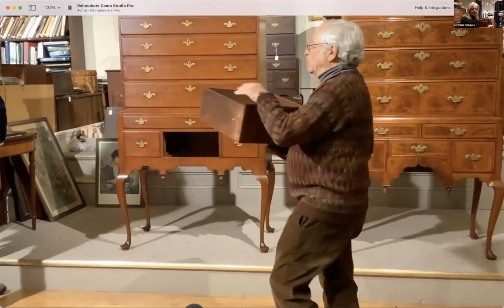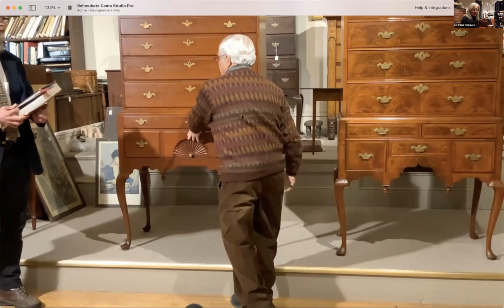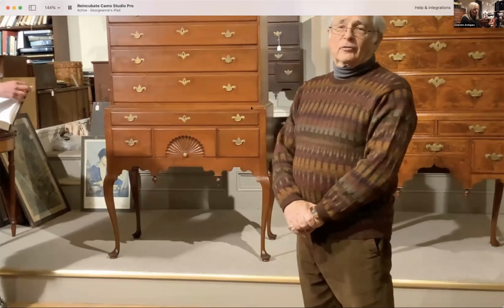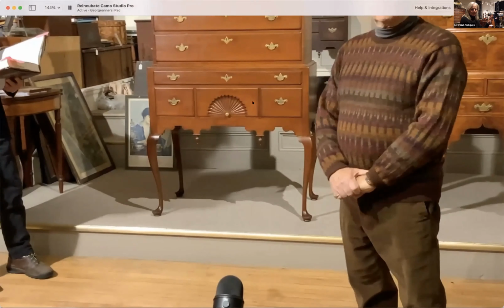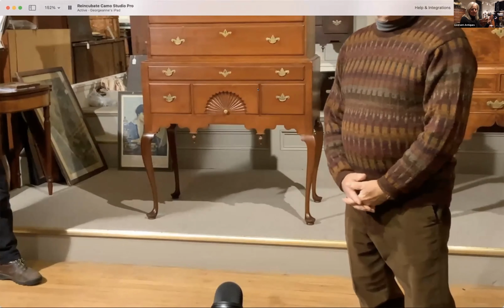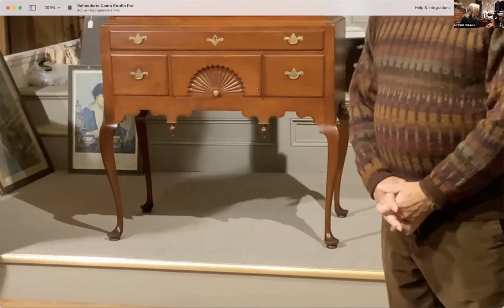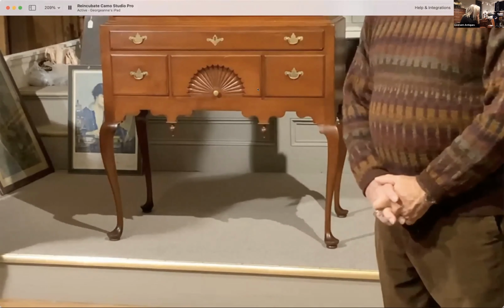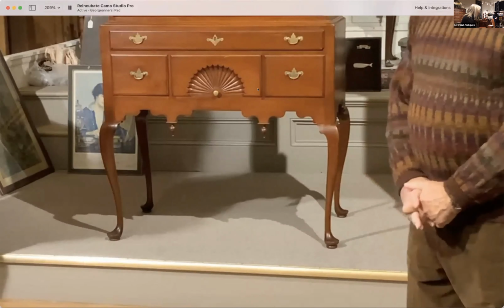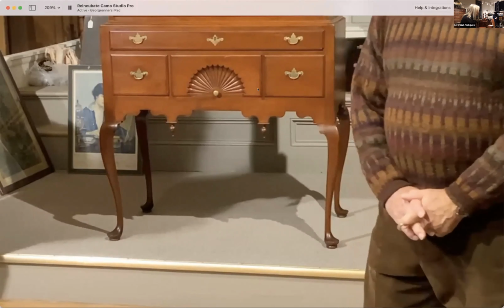So I just thought of something as we go into the highboy. Look at those legs. Those are really stylish and really amazingly graceful. It reminds me of an exhibition that Historic Deerfield had about 5 years ago, Out of the Woods. One of the things that they showed, which I thought was absolutely brilliant, is that they actually had one of their cabinet makers make a replica of a Queen Anne leg.